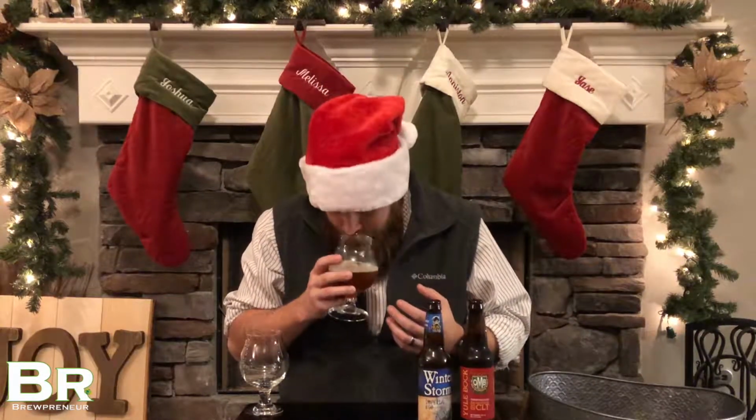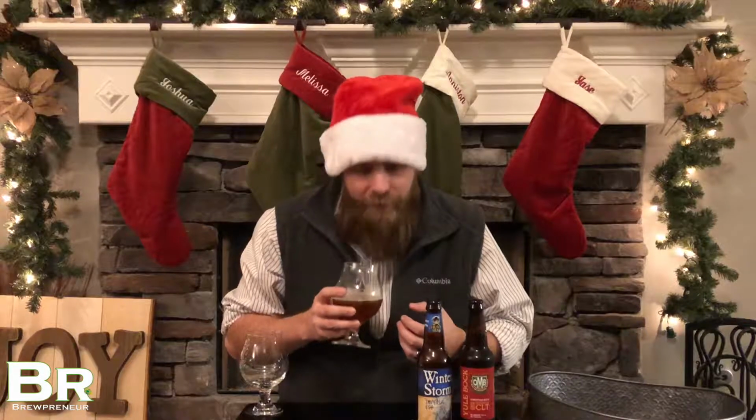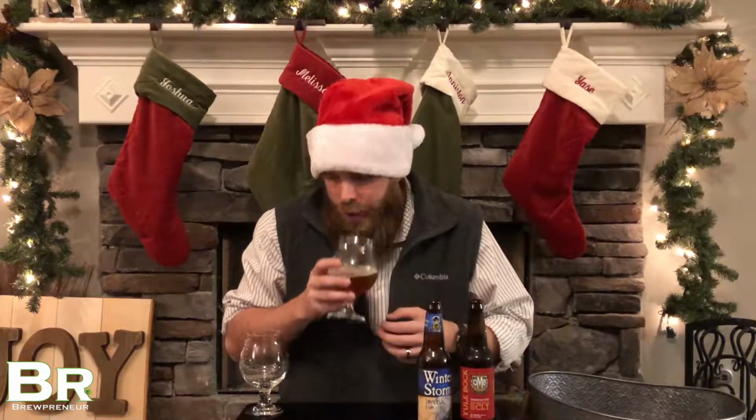But I'm getting a pleasant malty sweetness in this. I would say kind of a toasted bread and caramel type note. I'm also getting some fruity type notes in there too. I would liken it almost to a raisin type aroma. But very, very nice and fruity and fresh, bready as well.